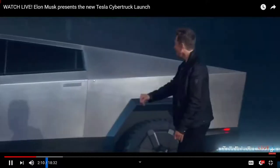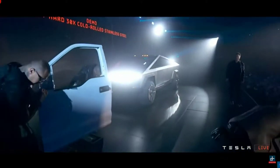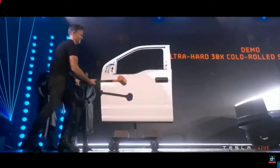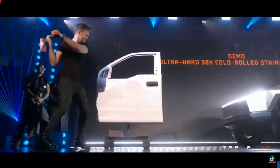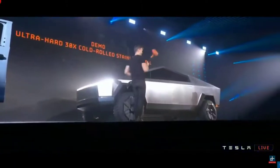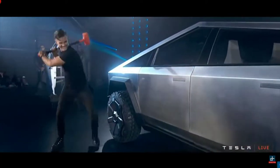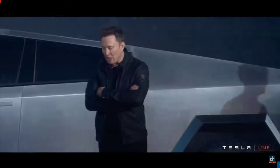Front has a sledgehammer. Now this is a sped up video. Don't hold back. Okay. Yeah. 1.7. Now listen to the sounds as it hits, the crumpling as it hits a regular door. Now, Cybertruck is stainless steel, 30 times folded. This is not. Crumple, crumple, crumple. Nothing. Look how big that thing is. It's just huge.